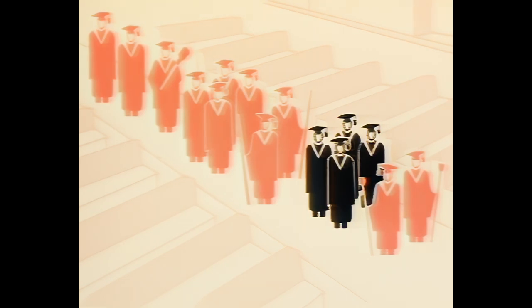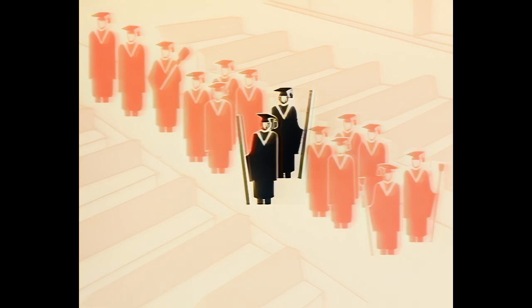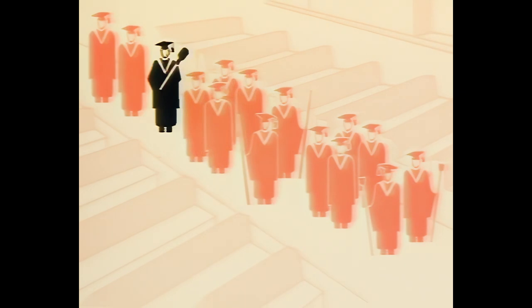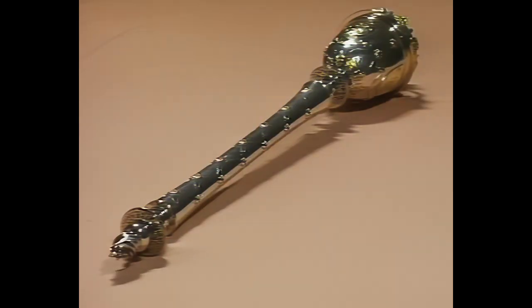A second group, led by student stewards carrying wands, follows with representatives from Court, the supreme governing body of the university, and Senate, the academic body responsible for exams, teaching and research. Also in this group are the academics who will present the graduands for their awards. Next in the procession comes a student bearing the mace, which is made of solid silver.